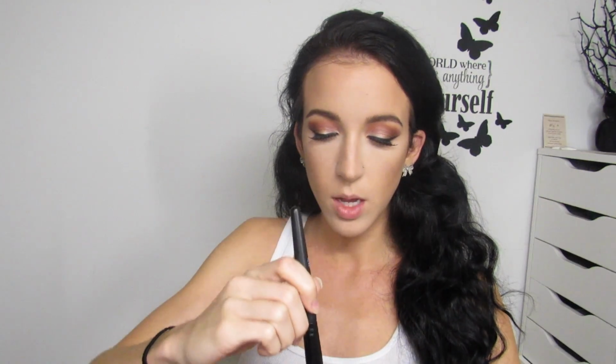I've been really liking using this brush for blush lately. It's just an e.l.f. one. It doesn't have a name, so I don't really know what it is, but it's just this small domed brush. And I've been really liking it for blush.